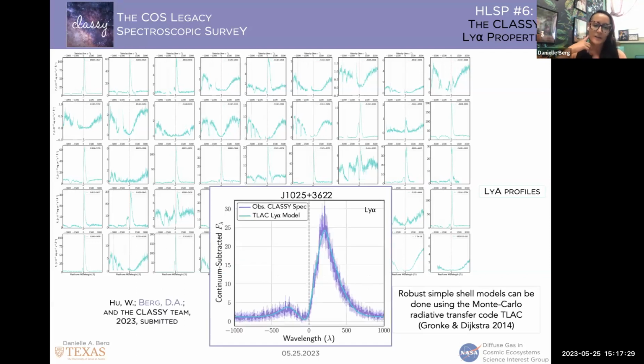A lot of work has been done on this recently by postdoc Wei Hu, who is working with Crystal Martin at UC Santa Barbara. Recently has done all the fitting using the tlac code, looking at the radiative transfer, and does a really great job with all of that.